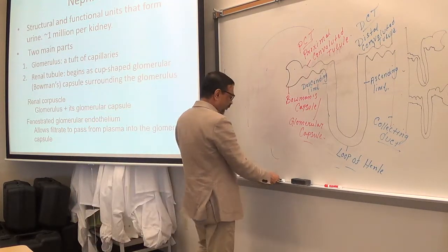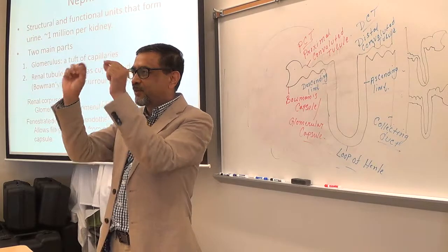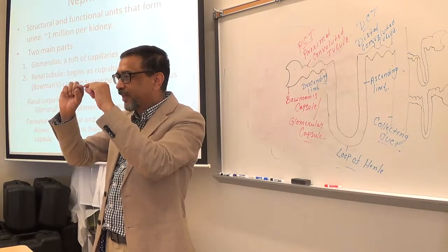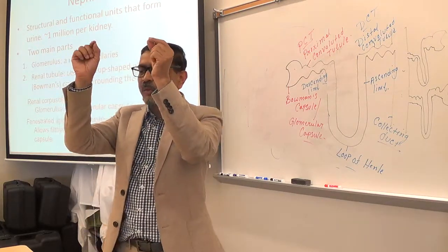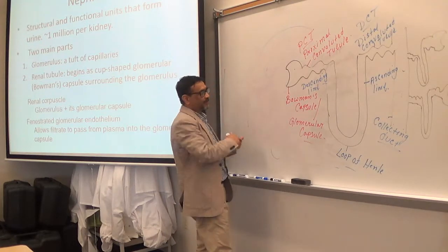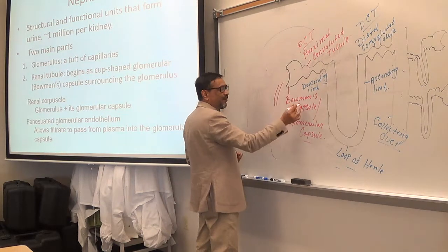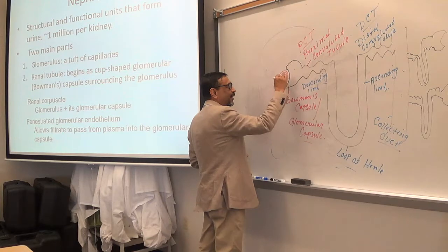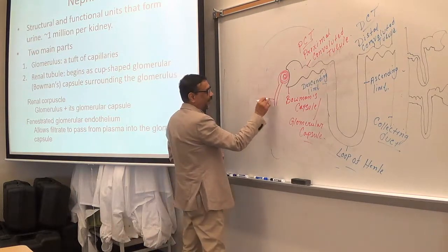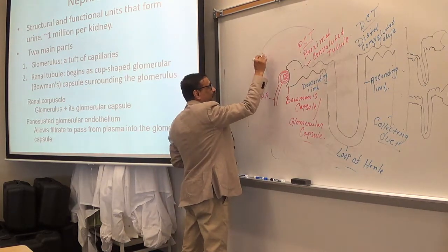Now, how many of you remember the arteriole that arises from the cortical radiate? Afferent arteriole. Remember, I asked you to remember that from the cortical radiate small arterioles arise. Those are called afferent arterioles, right? Now, each afferent arteriole, this is the afferent arteriole, comes close to the Bowman's capsule and forms a capillary ball, a ball of capillary here. You remember the cortical radiate and the afferent arteriole.